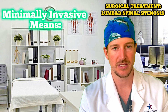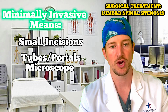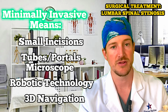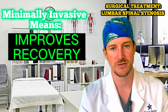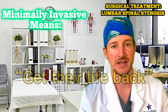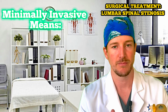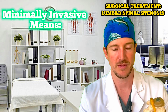Minimally invasive surgery should be small incisions, maybe the size of your thumbnail, dropping tubes, using a microscope, using robotic technology, using 3D navigation, things that allow us to see under the skin and under the muscle so that it lessens the pain associated with spine surgery, improves recovery, enhances recovery, and allows the patient to get their life back much faster than if you did the big open traditional incision surgeries. So that's what minimally invasive surgery means to me and most people that are proponents of minimally invasive surgery. It's small incisions, doing the least amount of surgery possible for the biggest outcome.